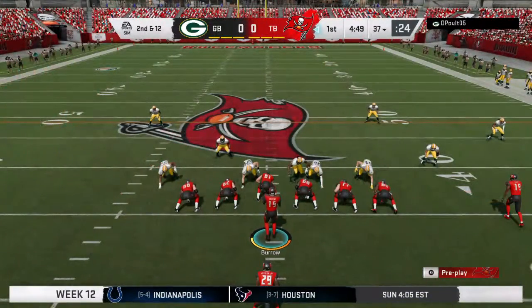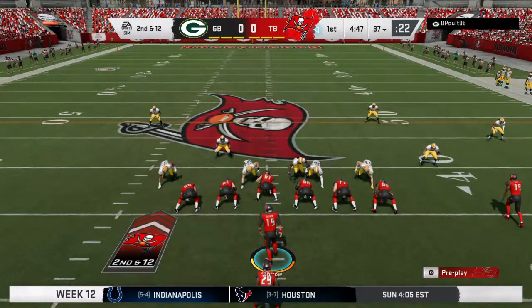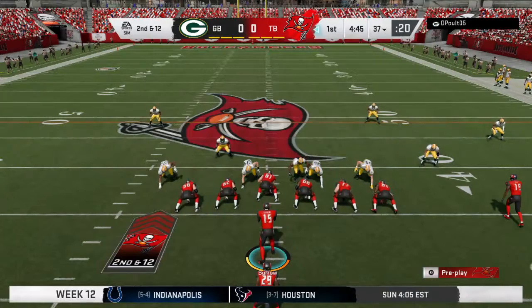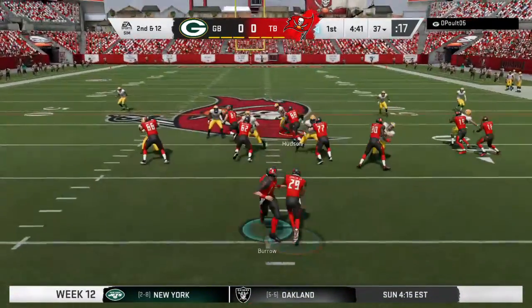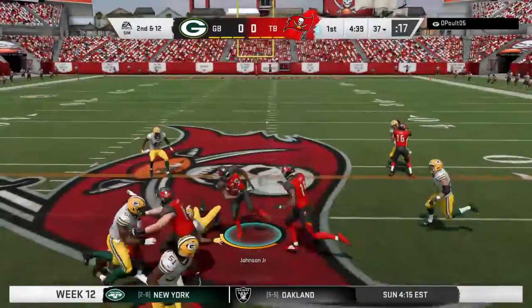Set. 60 outlaw. 58, right there. Hey, hey, hey, hey. Ready, ready.